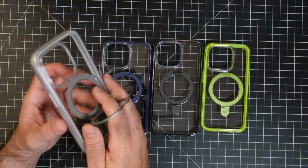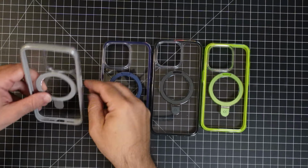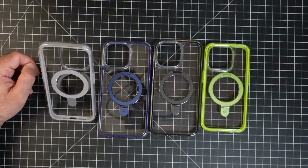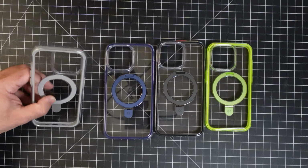In addition to that, this becomes something that you can use to hold your phone. So something like this, right? And it's also going to serve as a kickstand. So a lot of functionality here, as well as having it on the side if that's something that you'd like.